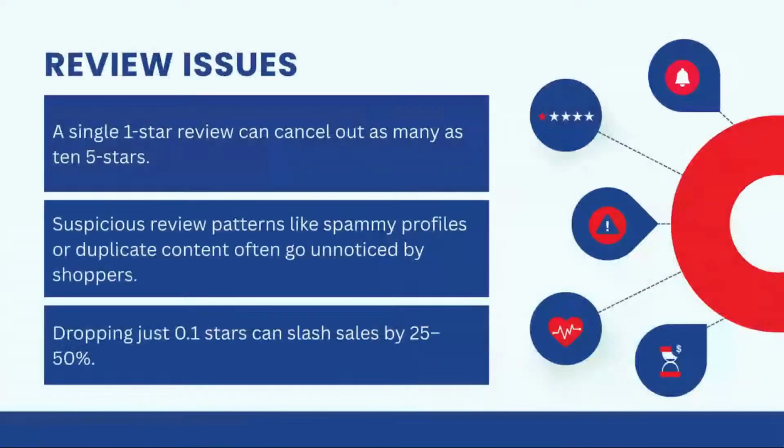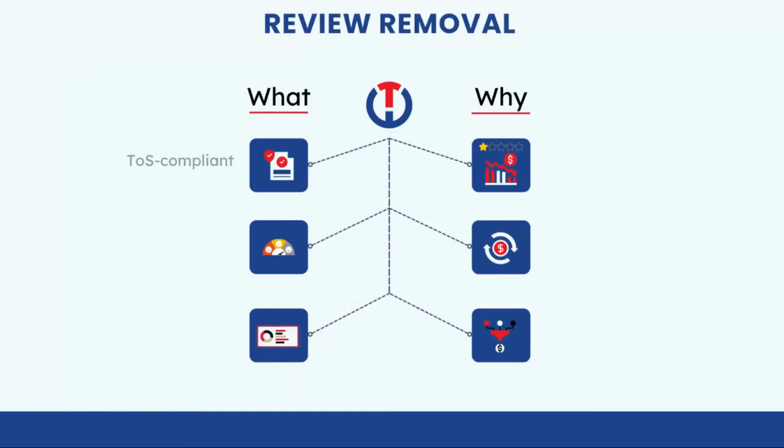Eventually I made Ecom Triage. I'm going to go into one of my main services, which is review removal. I'm not going to spend a whole lot of time on it because I think everybody understands the importance of reviews. But just a few statistics: a single 1-star can cancel out as many as 10 5-star reviews, and it's possible to locate suspicious patterns. I'll go over that in better detail in a second. Dropping just 0.1 stars can slash your sales by up to 50%. That's the 4.3 to 4.2 fulcrum point where you go from displaying 4.5 stars to 4 stars.